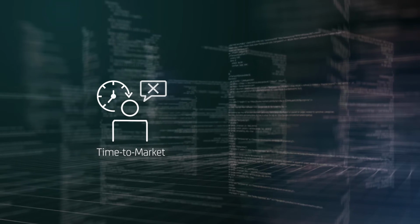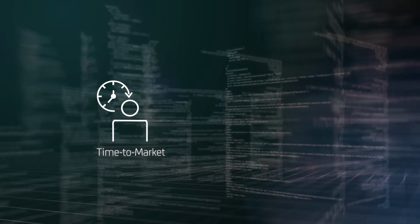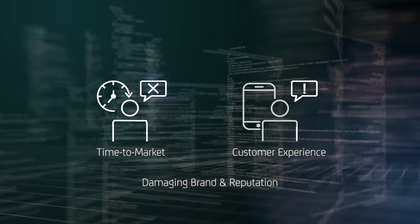When errors or defects aren't discovered until after the app is deployed to production, customer experience suffers, potentially damaging your brand and your reputation. In the digital age, you cannot afford to launch poor quality apps, period.